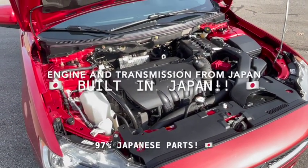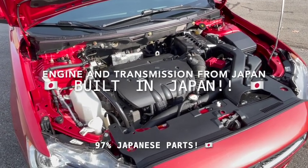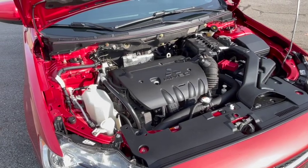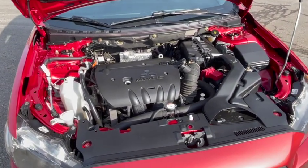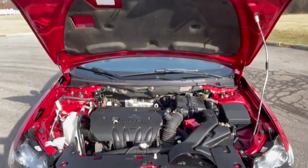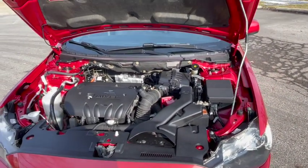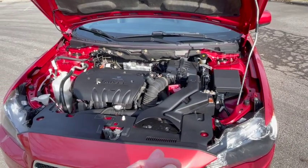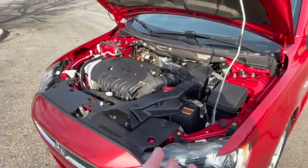Now, I believe that's true in a lot of American cars as well, but there's a lot of proof in the pudding of how awesome Japanese cars are and how many miles they can go. Take a look at the Toyota RAV4 I presented a few weeks ago with 350,000 miles. But I just wanted to make it a point that everything about this is Japanese. Made in Japan, 97% Japanese parts, engine and transmission from Japan.